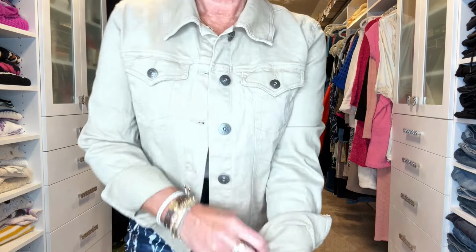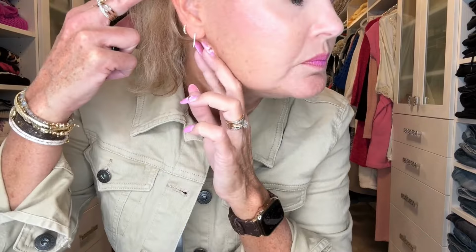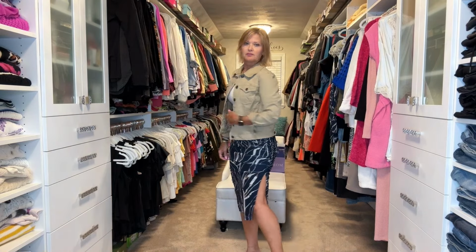Such an elevated look. And then I do have the earrings on, if you noticed in the last clip. These are cute, perfect little huggy. You could wear these in your first hole or even your second hole if you have one. Adorable. I love this whole look.